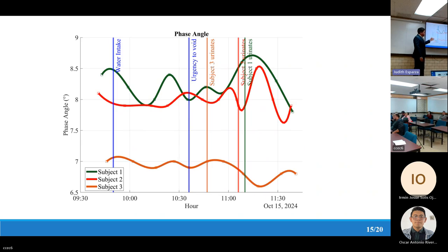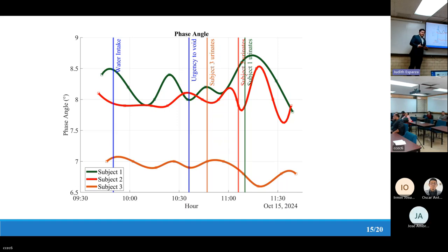Another parameter that is interesting, at least, is the phase angle. This requires even more study, even more research, because the few articles available on this phase angle parameter have not yet found the relation with the health of the subject. For example, a normal value of phase angle is around 8 to 8.5 degrees. However, as we see, subject number three, the oldest of the three subjects, reports around 7 degrees. So this at least is interesting to cluster the results and differentiate them.